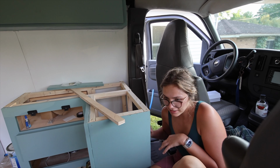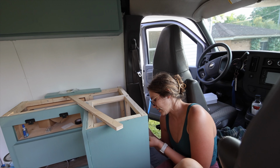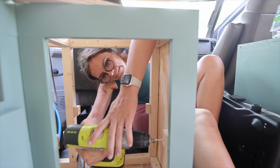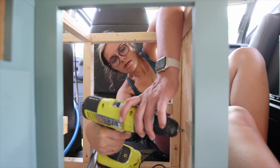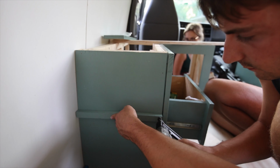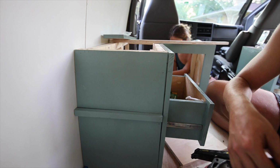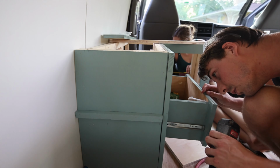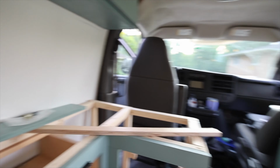It's a little bit hard maneuvering around everything, but I just about chopped my finger off. I have to be careful too, I don't want it to split. All right, the back of that is what I'm gonna cut out next. So, yep, let's go do that.